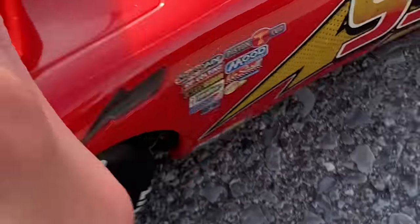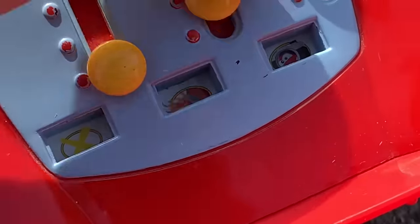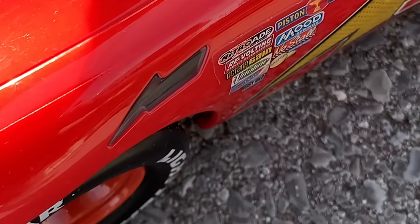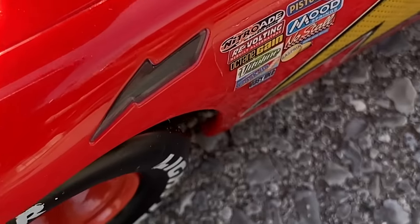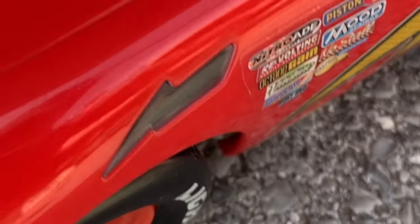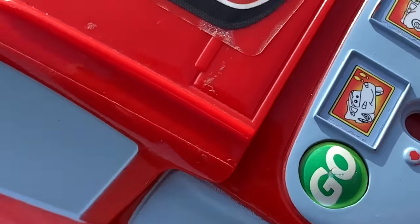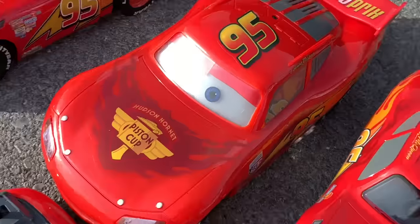I did want to mention though, when you put all three X's, and you press the go, hopefully it shows on camera. No, it doesn't, but the lightning bolt turns on. Yeah, there you go, you can see it, barely. The lightning bolt lights up, it's better in the dark. But yeah, now, let's take a look at the Cars 2 McQueen.